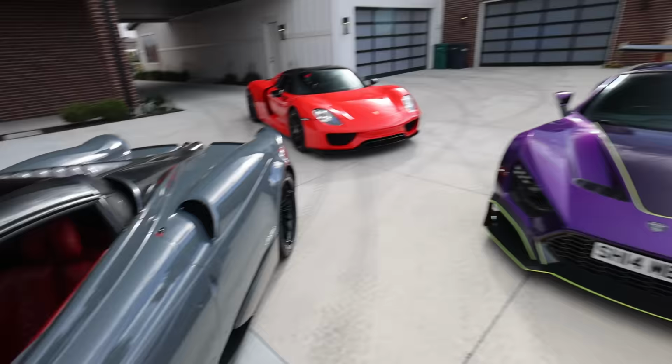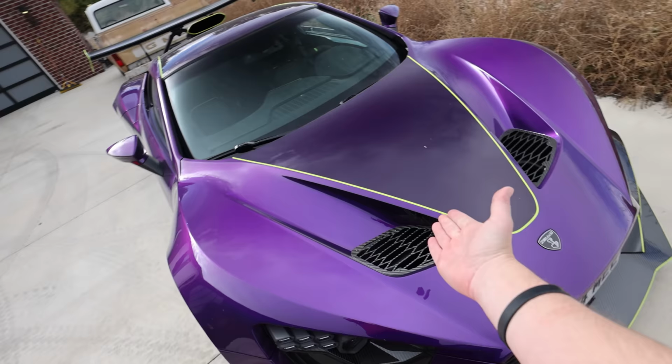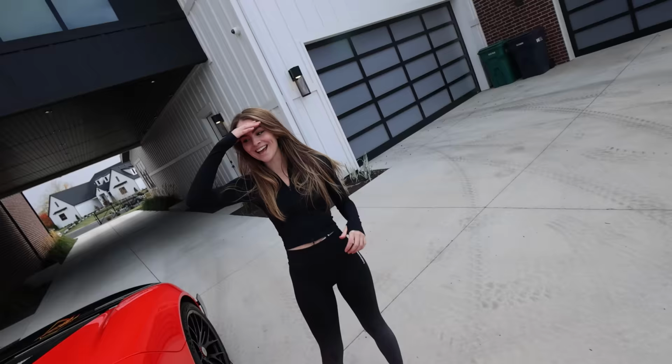Now this is a proper trio of cars right here. They look so crazy. I absolutely love the Zenvo. This is the only one in North America. I think they built like 15 of these. I know absolutely nothing about this car except it has 1200 horsepower and the spec is absolutely beautiful. Sophia. So cool. It sounds so cool in there.